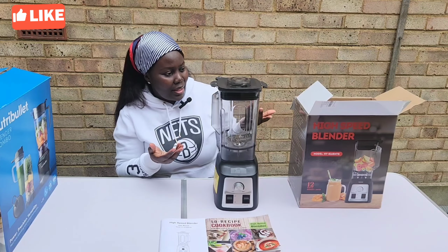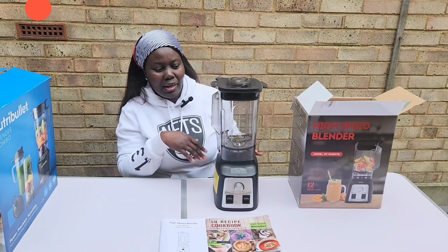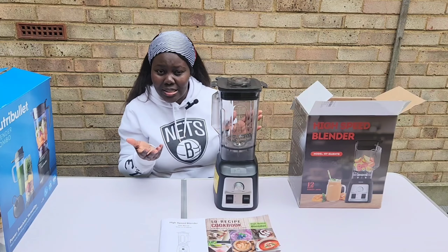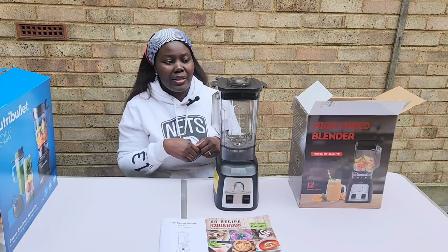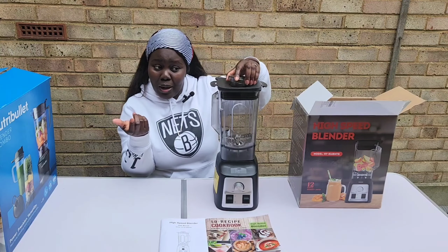So overall, I think it's a very good looking blender. It's very fashionable. I love the fact that it has numbering in different units. Good. And then I love the fact that you can take off the top to use the pusher as well.